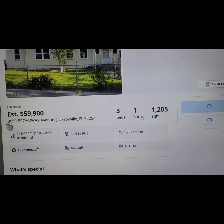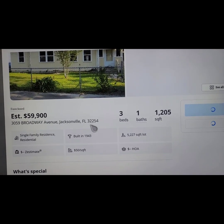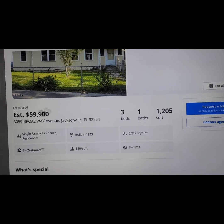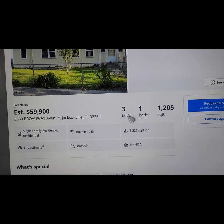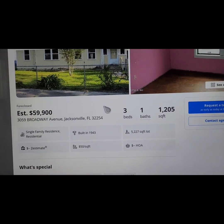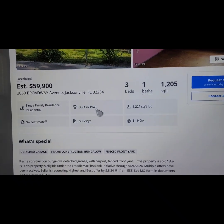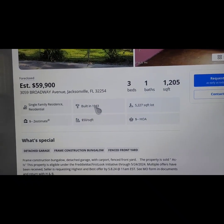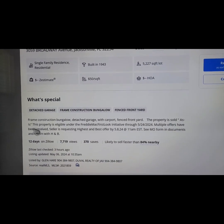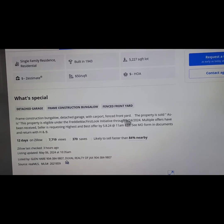It's located at 5959 Broadway Avenue, Jacksonville, Florida, 32254. It's a three bedroom, one bath home. It's a little over 1,000 square foot at 1,205. Single family residence. This home was built in 1994. No HOA fees. It's a framed construction bungalow, detached garage with carport, fenced yard.